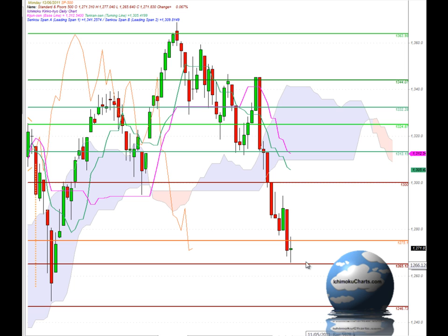Now if the trend does continue to the downside, we don't have any strong support until we trade down to around 12.46, 12.47, and that's this area here. Previous swing lows, and we can see here very close to being a swing low in that area as well.